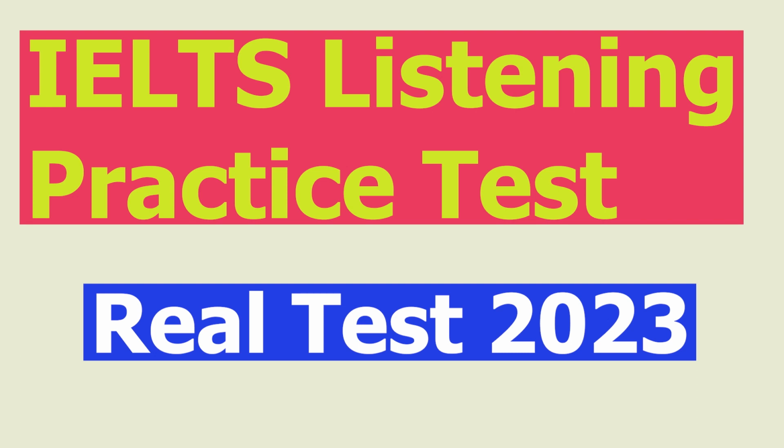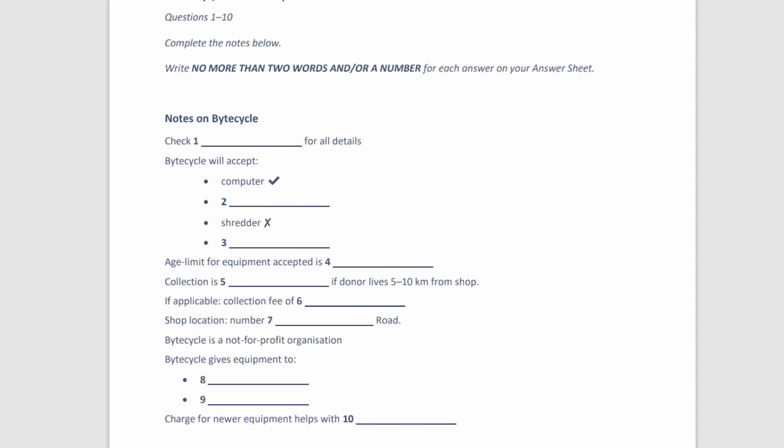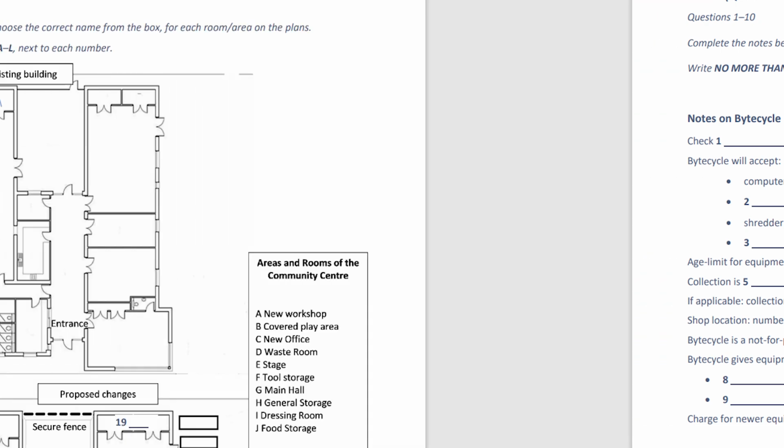Practice Test 2. IELTS Practice Listening Test. You will hear 4 different recordings and you will have to answer questions on what you hear. You will have time to read the instructions and questions, and you have time to check your work. All the recordings will be played once only.